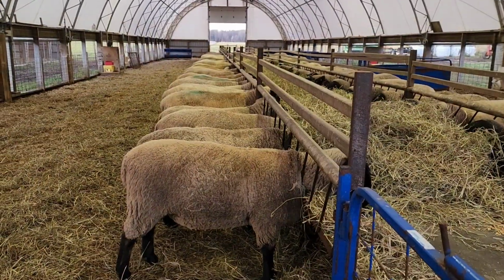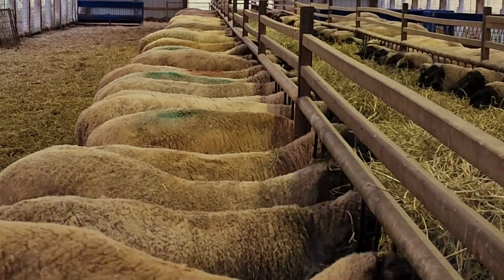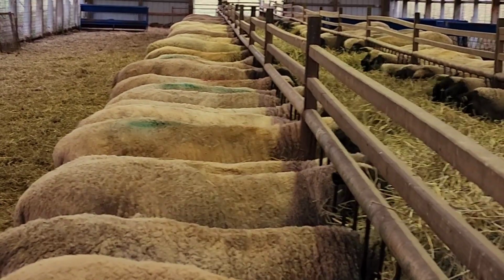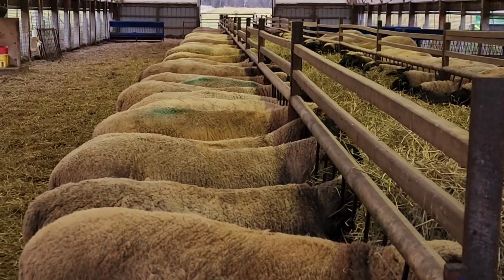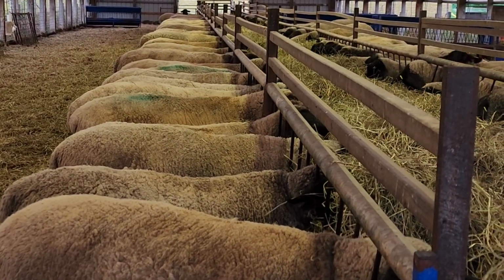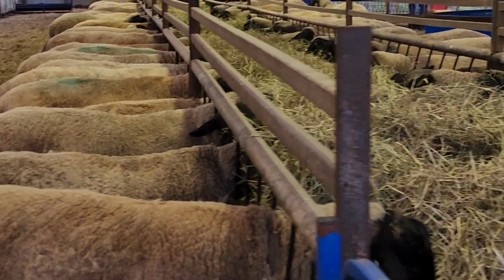These girls now, they're in great condition. You won't want any heavier. No, they're in great condition, but this is the group that we had to get back into condition. They had lost it from having multiples, from getting worms, from being bred late last year. Whatever the reason, they weren't in as good a shape as the first group. But right now, I'd say everybody's bang on where they need to be.